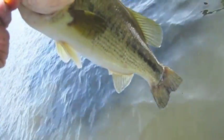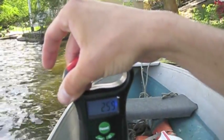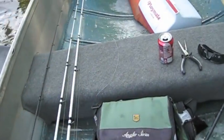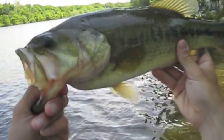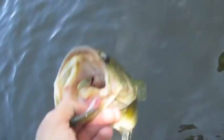Bam! Fish, man. I'm guessing a 2.5 pounder here. 2.55. Another spawned out female there. See how skinny she is. Thank you, sir. Another 2.5 pounder. Haha, yes. Thanks, girl. Thank you, sir.